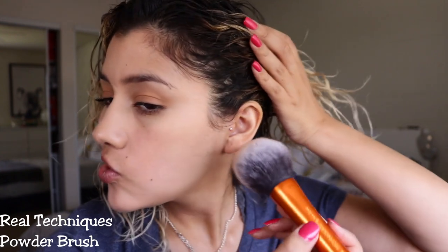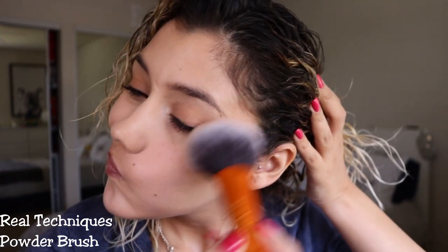Then I'm gonna go in with some bronzer. Again, you can totally skip this, but I like adding bronzer. And I'm gonna use my Butter Bronzer by Physicians Formula, and I have mine in Bronzer, and this is what it looks like right here. I'm just gonna go and apply some here. Nothing too precise. Some on the forehead. On the jawline.